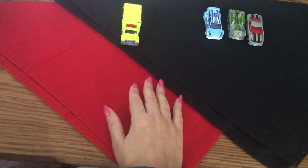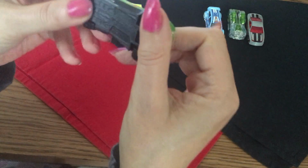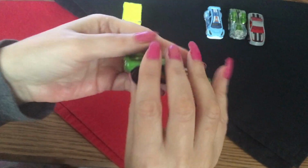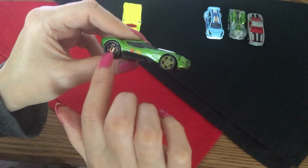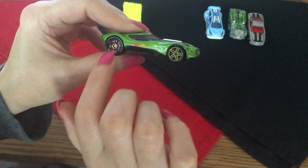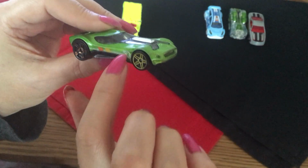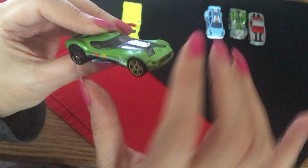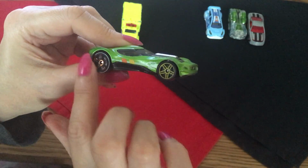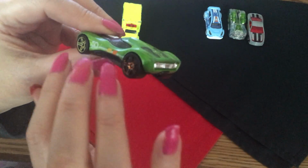Next we have, what do we have? Another race car. And this one has seen some action too, because I saw some on the internet, and the ones that are in pristine condition, the tires, I don't have that paint chipped off. But this has a 50-year mark on the side too. The front tires are like a yellow, and the back wheels are an orange. Let's look at this side.